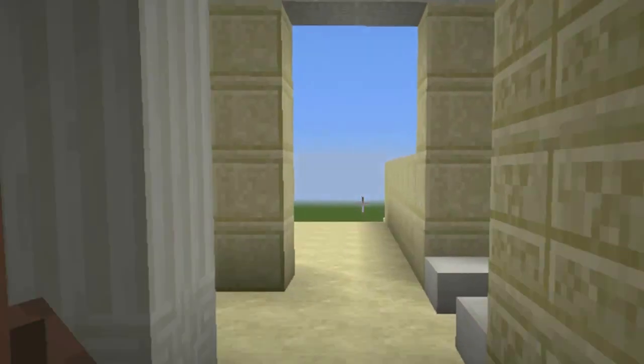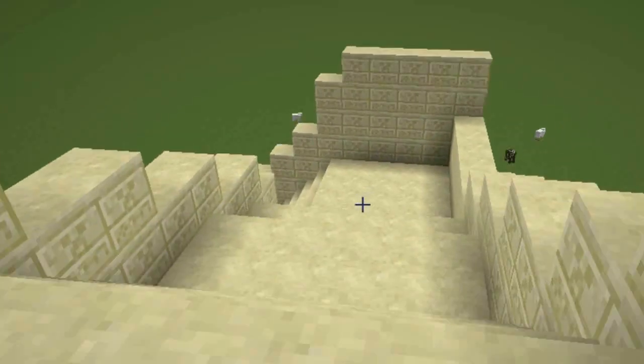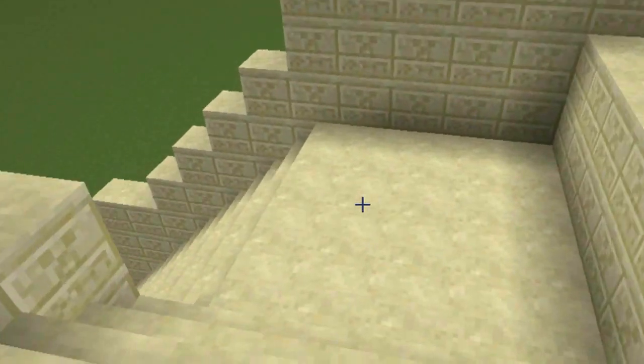From here we exit by the stepped bridge back down to the first century street.